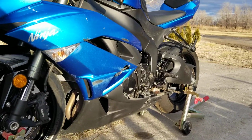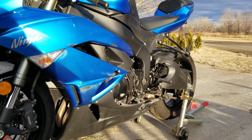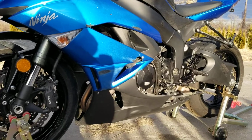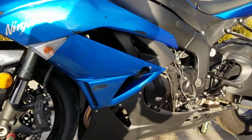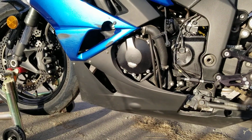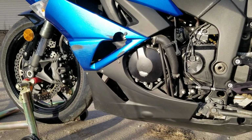I was only going about 15 miles an hour, but it did scratch the left side of the bike, which you can see. I'm going to try to show that. It's mostly on the plastic. There's a little bit on the metal cover right there as well, but this is all cosmetic. It's nothing structural. Scratches aren't deep at all.